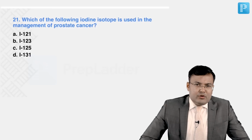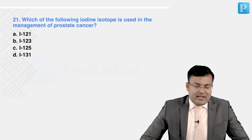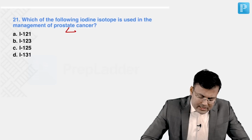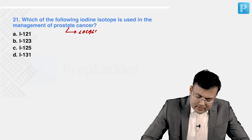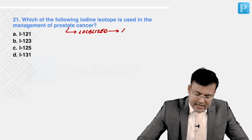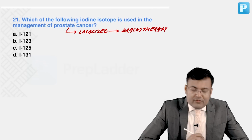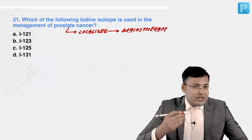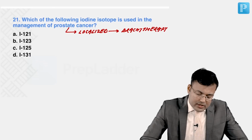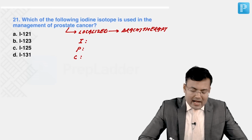Question number 21 is a new question. Which of the following iodine isotope is used in the management of prostate cancer? See, for localized prostate cancer, we give brachytherapy. This question was asked in NEET PG. We use brachytherapy for localized prostate cancer. And what are the permanent implants used? The mnemonic is IPC. For brachytherapy, the permanent implants used are IPC.